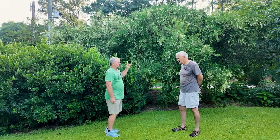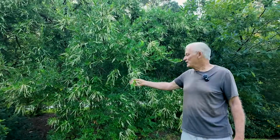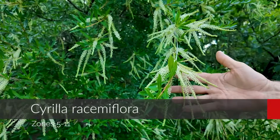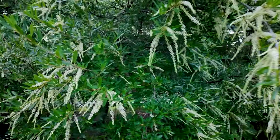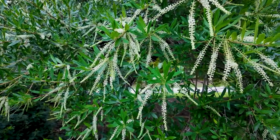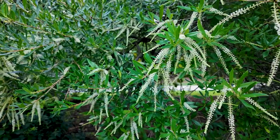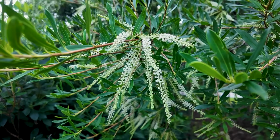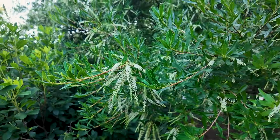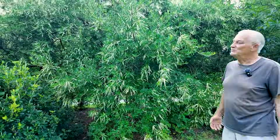Well, tell us about this great native. Yeah, this great native is one of really my favorites. This is Cyrilla racemiflora, which is native to North Carolina and the southeast. It's a wonderful pollinator plant. I bought these as quart plants from Woodlanders Nursery about 32 years ago, very early on in the development of this garden. What I like about this is it's semi-evergreen. It'll retain most of its leaves during the winter, but of course, the flowers are beautiful, these beautiful racemose inflorescences.